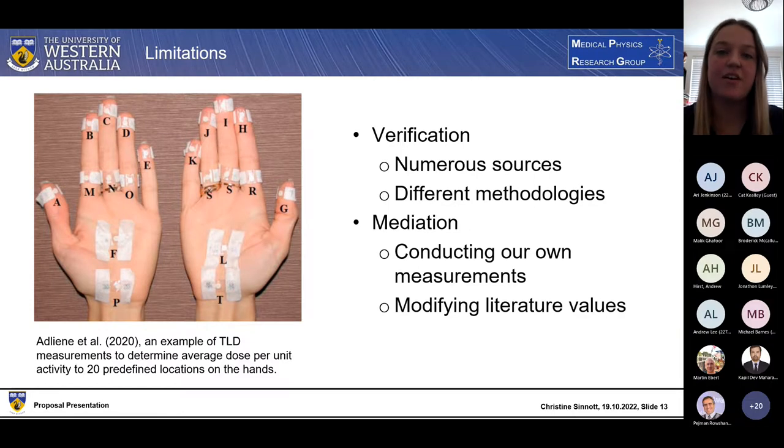This is a pretty unique version of taking measurements for hand dose rates and produces a different result to the TLD rings that we see. So due to this, the numerous different methodologies and numerous different sources, although they fall within the two categories of integral dose method and the dose rate method, the way that these are undertaken are vastly different. So we foresee issues in being able to solidify these and making it so that we are able to validate the model in a meaningful way. But potentially we can mediate this by modifying our literature values or, as I mentioned previously, conducting our own measurements.